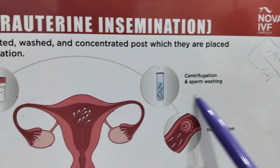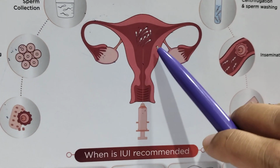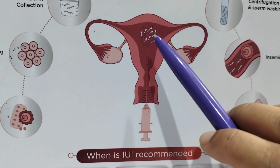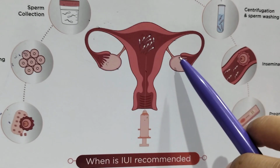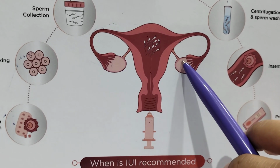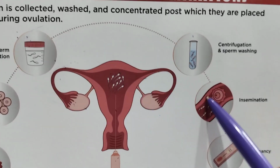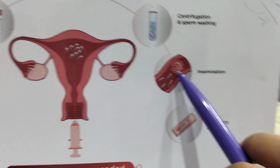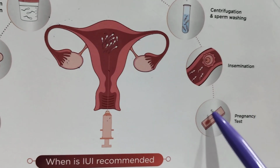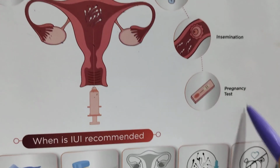So after the centrifugation and sperm washing, the best sperms, as I told, are loaded into the uterus, and after this the patient is given certain medicines called progesterones, assuming that if pregnancy happens, those progesterones will give the pregnancy support. This is the insemination process. Basically it is in the fallopian tube. Pregnancy always happens in the fallopian tube, and after IUI, after 15 days the medicines will be stopped, and after that the pregnancy test can be done.